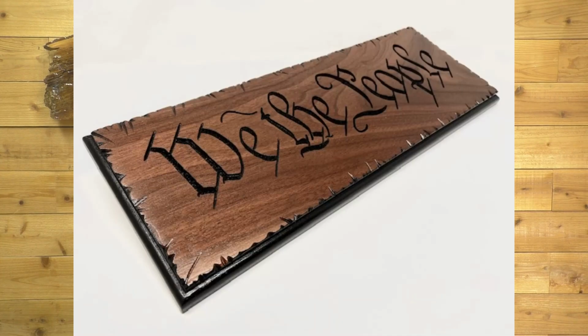Next, we have Michelle Scarantino. Got a beautiful piece of walnut here. Used the profile bit for the letters, a round over with a step, and then an angle grinder to give that rustic edge. And I just think it looks terrific. I've never seen a round over with a step added with the rustic edge with the angle grinder. Great job, Michelle. I love it.